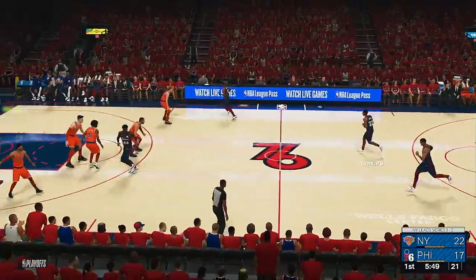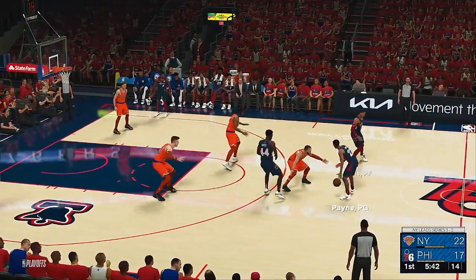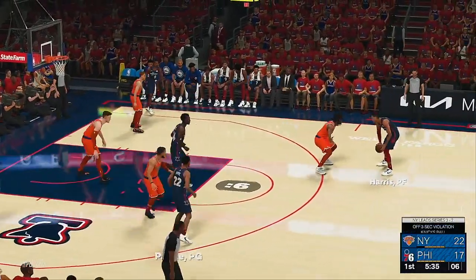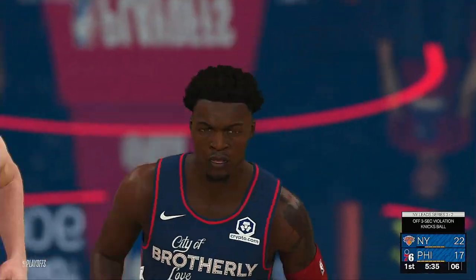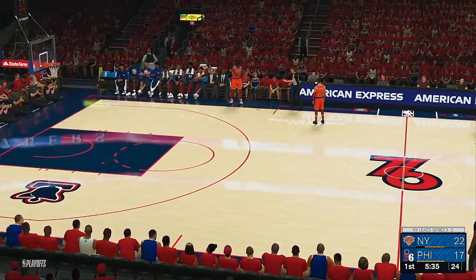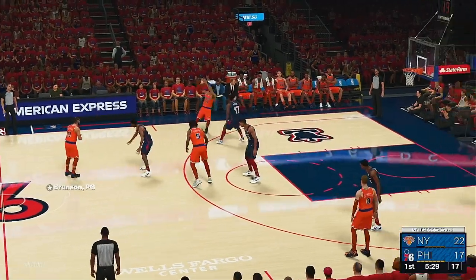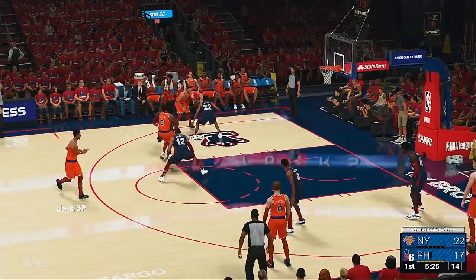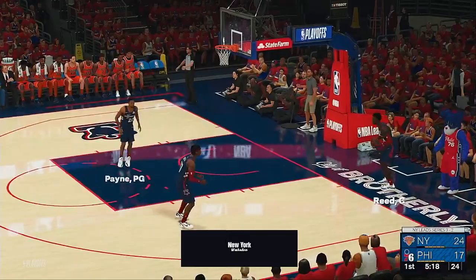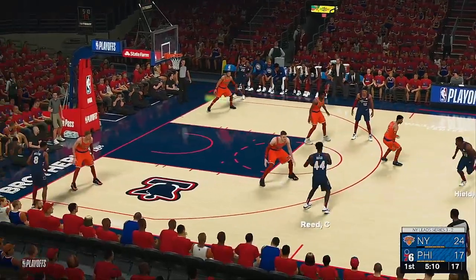Here's Payne. Kicks it to Harris. Up to Payne. Back to Harris. And there's the whistle. Three second violation. And here's Brunson. He's got nine. Hart the pass to Brunson. That's his fourth basket of the game, and he's only taken four shots. Off to a good start. Well, they're leading in large part because of the work he's put in this quarter.